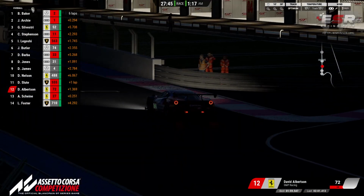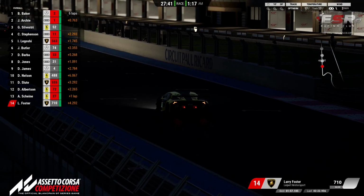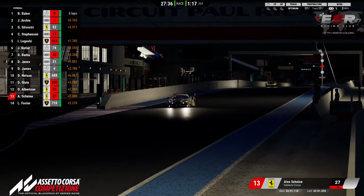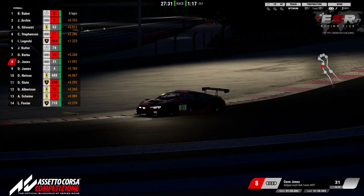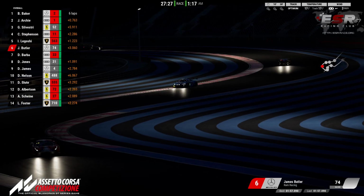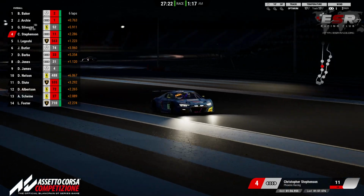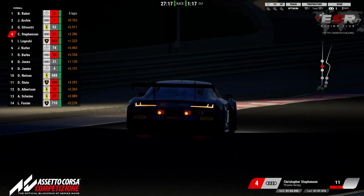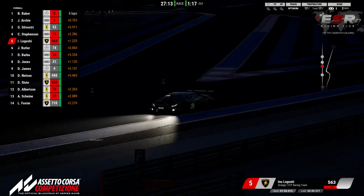Meanwhile, it looks like Shine has spun in the last corner. Recovered it well, but... So we're seeing some battles recongeal. We have Legoshi now in the fight with Stephenson, and both of them are rapidly catching Silvestri, with Butler not too far behind. Although definitely the closest battle right now is still between the leader and P2.